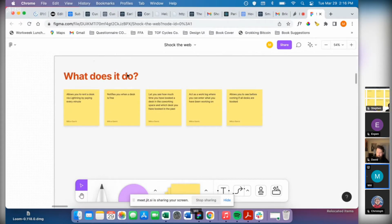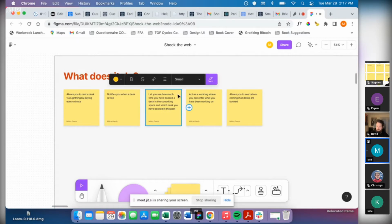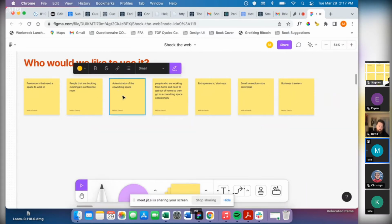And then we just went into some core functionality. We wanted the user to be notified if a desk is free, or if, for example, the desks are taken, and also let you see how much time you have booked it. And then after that, we went on to who will be using it: mostly freelancers, entrepreneurs, startups, small to medium-sized enterprises, and also the administrator of the co-working space.